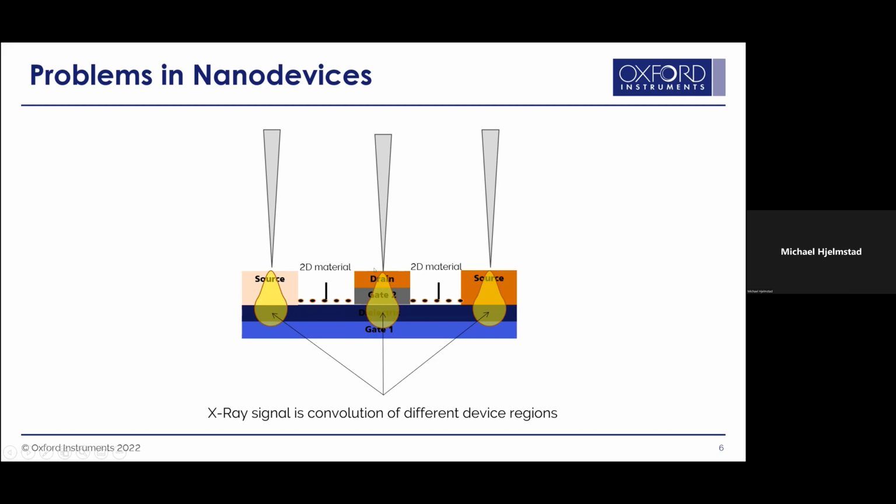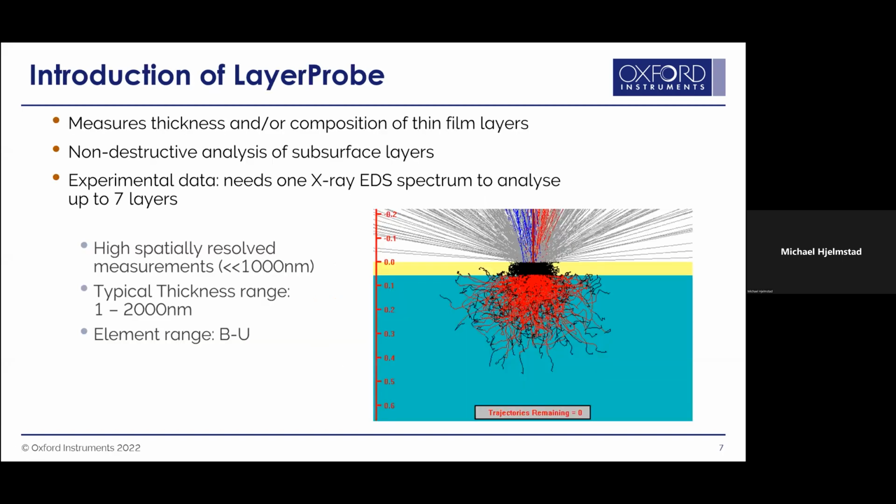You're going to get it from the gate material. When you go to the drain in the other source, you're going to get mixtures of a bunch of different materials. So the fact is, you kind of go, I don't know what's coming from where, and this is what we hope to kind of sort out. And this is what Lair Probe is doing.